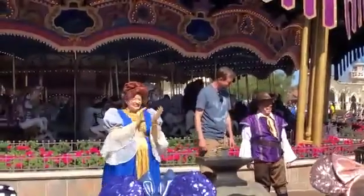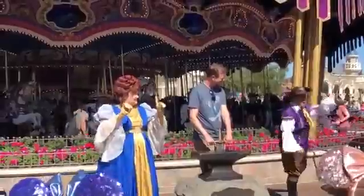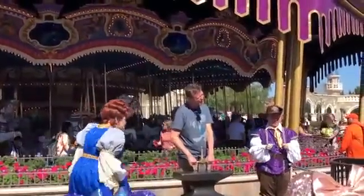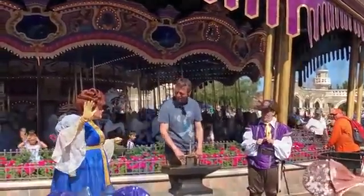And when you get into Fantasyland, you're of course going to look for that sword and the stone. This is a special secret that a lot of people don't realize. It's an actual show that happens multiple times per day. So over in front of the carousel, you'll find that sword and the stone, and many people will try to pull the sword from the stone, but only those who are worthy can actually do it. And FYI, the worthy ones usually end up being little kids.